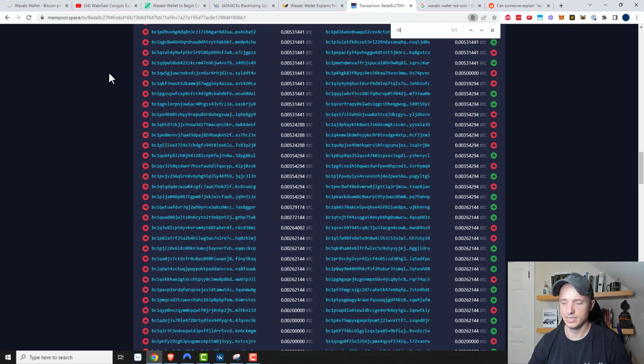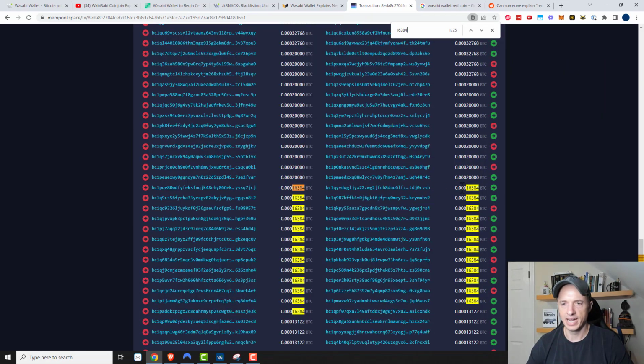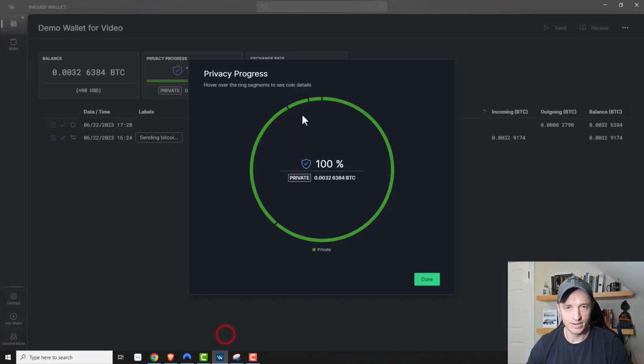Look up 16. And we can see over here on the output side, we have 1, 2, 3, 4, 5, 6, 7, 8, 9, 10, 11, 12 of these sized UTXOs all together, and we have 13 going in. So one probably got merged in somewhere else. But anyway, we have our anon score then of 12. So that's where that 12 comes from. We basically created 12 UTXOs, all of the same size, so it's hard to tell which one's which.